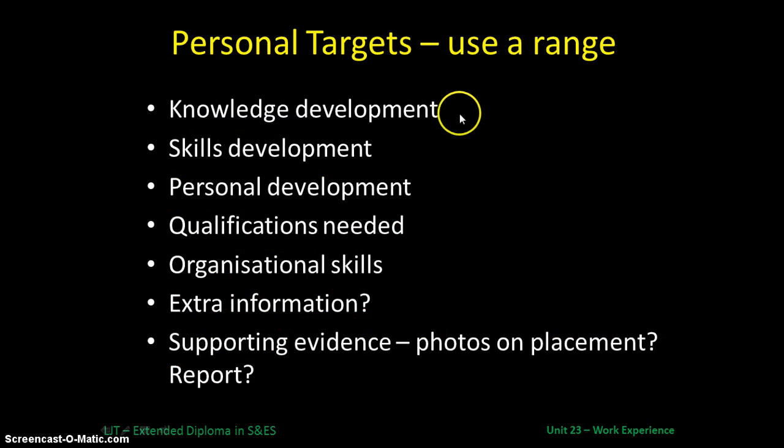And just a reminder again of the sorts of targets you could use. Try not to just use one: knowledge, skills, personal development, qualifications, organisational skills, any extra information that you might think important for your job. And then it wouldn't hurt to get some supporting evidence. Get a report written by them. Ask your supervisor if they'd be so kind as to write a very brief report on you to help you. Or get some photos, because you've got to do a presentation of your placement in assignment 3.